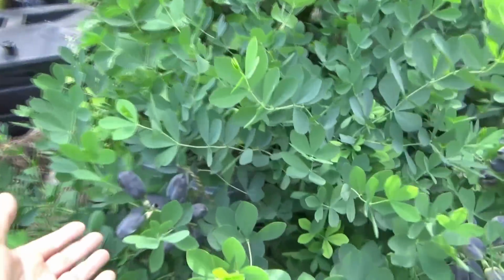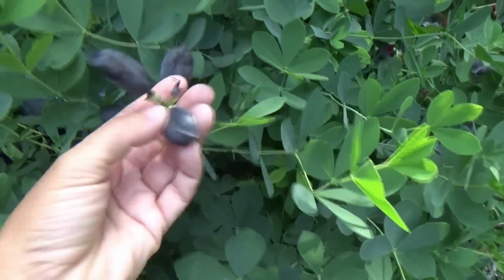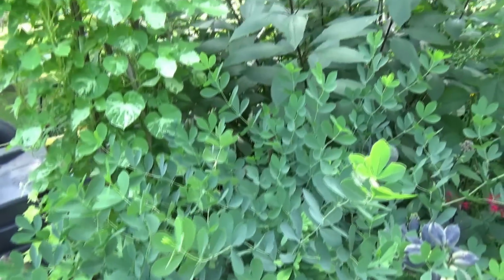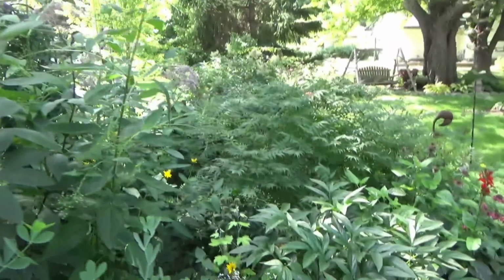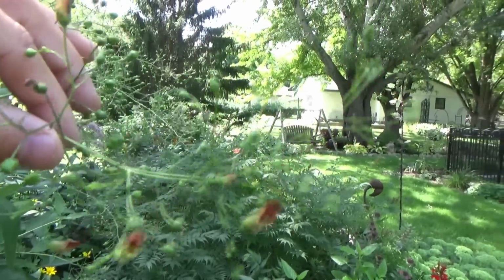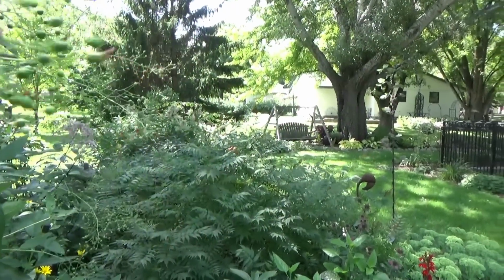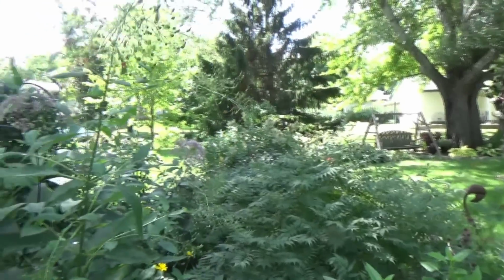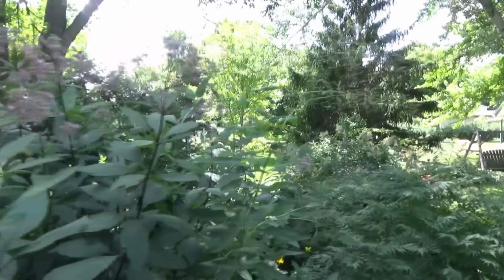And my Baptisia does this for me. It puts out these great big seed pods. Some people's don't, so I'm not sure why they do it with mine. If I can reach. So nothing wow about it, but it definitely attracts the pollinators. Something about it is wow to them.